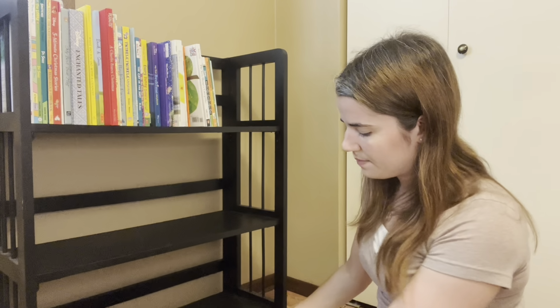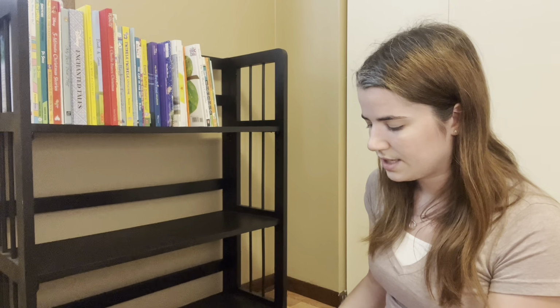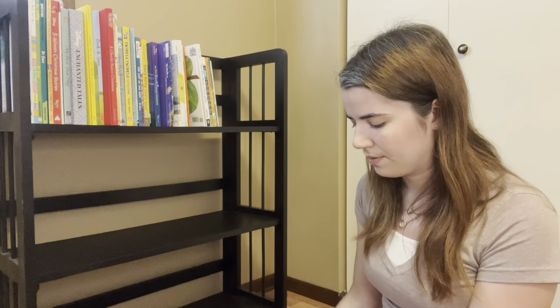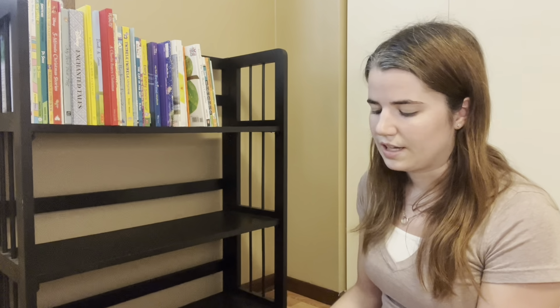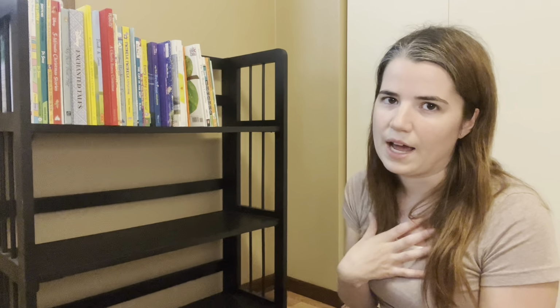And I'm not bashing anybody that has their children on social media. I share my daughter on my personal social media, but not on my writer page or anything like that. That's just for my private friends and family to see. Not to bash anyone that puts their kids out like that, but it's just not what I want to do.